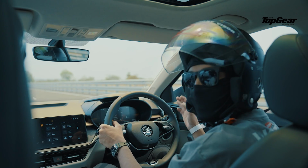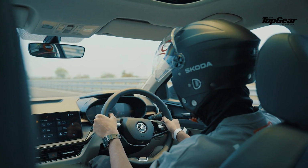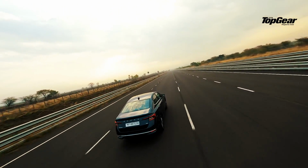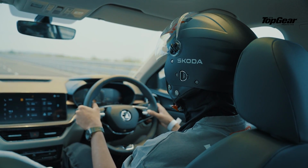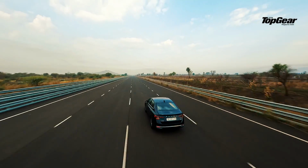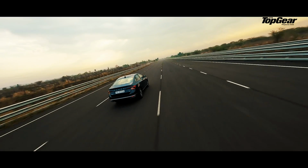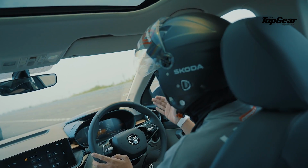Alright, we're going to launch the Slavia. This again is powered by a 1.5 litre engine, produces about 148 bhp of power and 250 Nm of torque. Let's see just how fast we can go with this car. Doing about 203 so far. Aim is to try to beat 209. Alright, unfortunately we were only able to do 203 kilometers per hour, but perhaps we could break that in the Kodiaq.